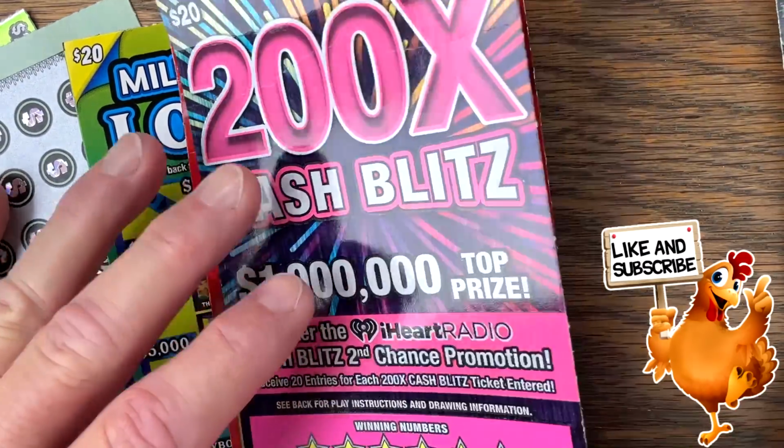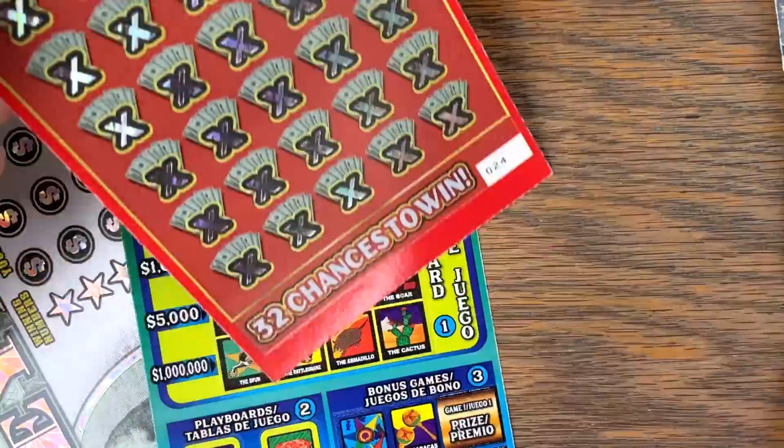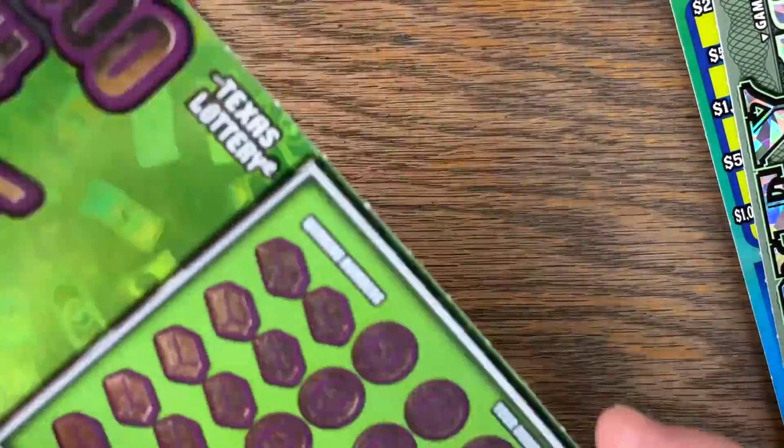Right on time. The 200 times cash blitz, ticket number lucky number 13. The 500 times 24. $1 million Loteria, ticket number lucky number 7. The money ticket, also on 7. We've got the 1 million cash blowout on ticket number 3.